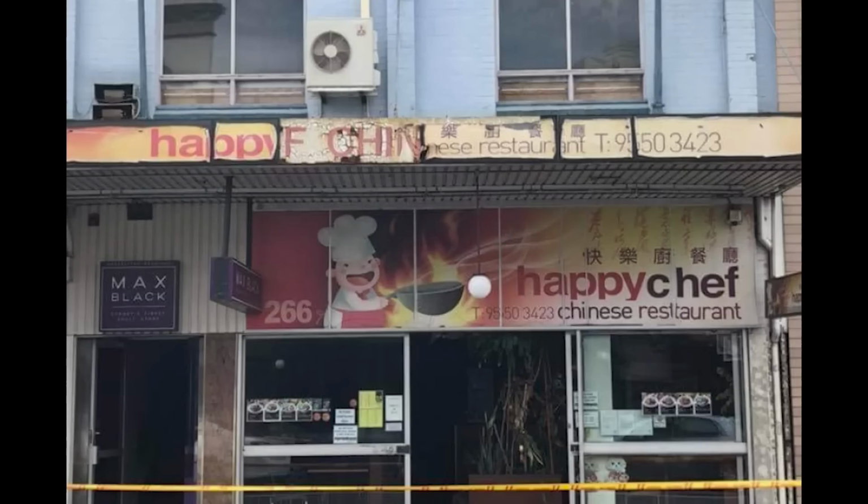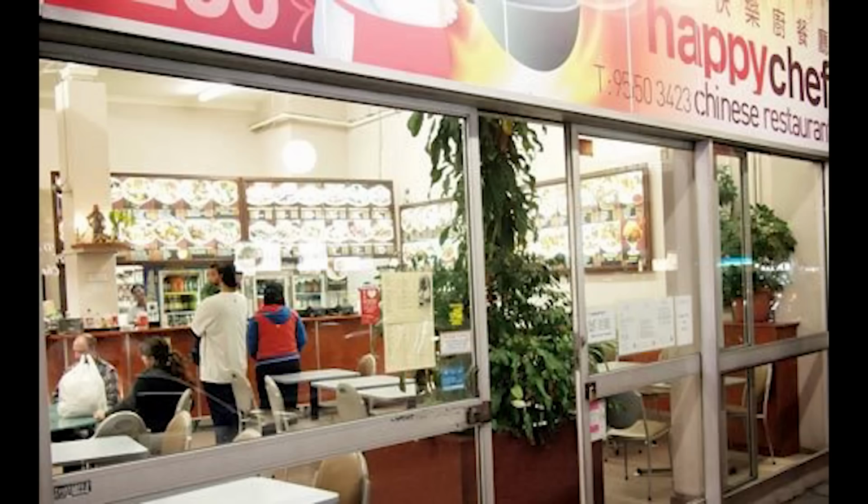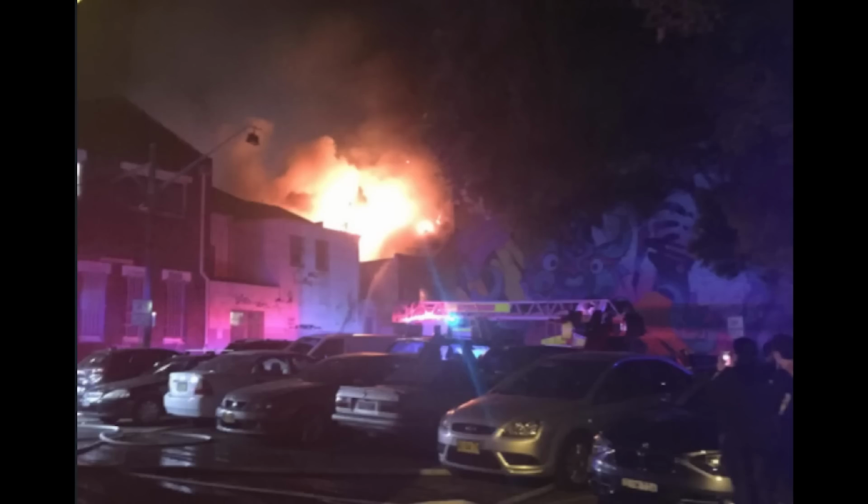Alright, we're done with Erskineville. Let's head to Newtown. I used to go to Newtown a fair bit when I was younger, actually. There was a really good Chinese restaurant on King Street called Happy Chef, and oh my god, they sold the best fried rice ever. Unfortunately, they closed after a fire a few years ago and, well, they never reopened. What a tragedy.